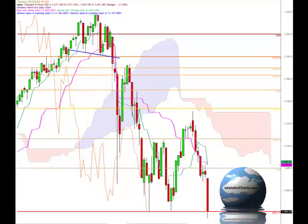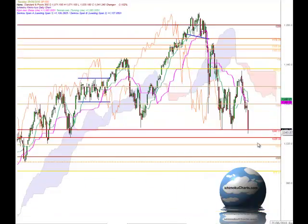Now, if we look down below there, we do have potential support down at 1029 as a previous swing low, and then down at 1018, which was an area where the market found support on quite a few occasions previously. So there is some good, strong support down below these levels.